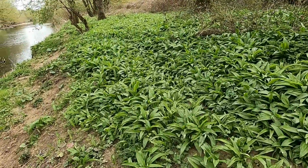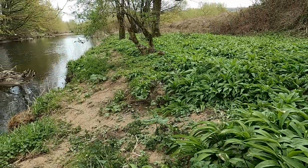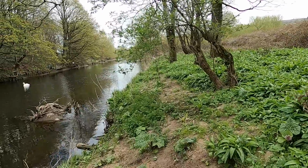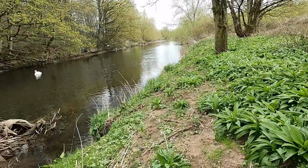Wild garlic, or ramps. Probably my favourite foraging plant. I wouldn't forage them from here, too high a possibility of them having absorbed something nasty from the dump site, but I can still love the smell. And I'm happy to have the strange company of that swan which seems to be drifting downstream backwards, keeping an eye on me.